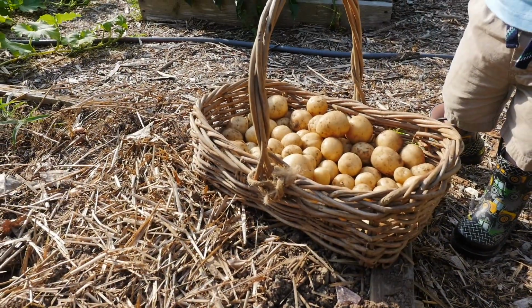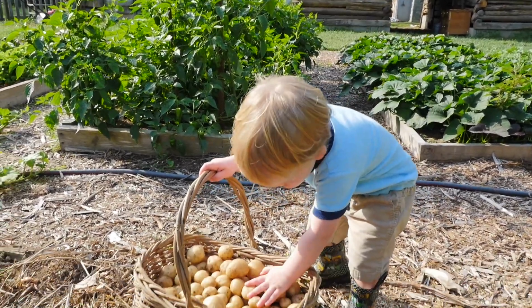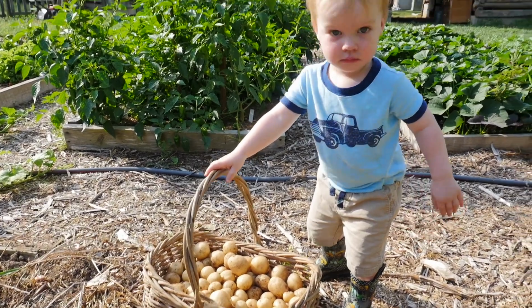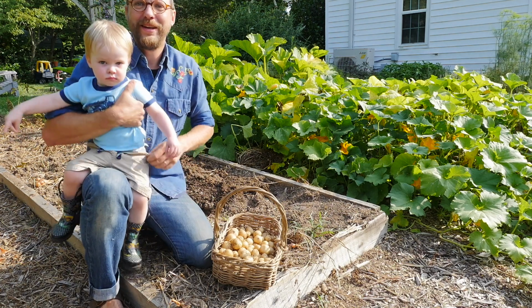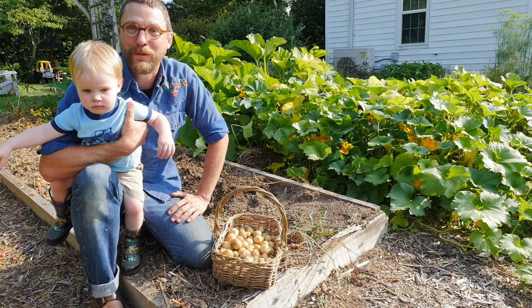Hey Oliver, check out these beautiful potatoes. Thanks so much for helping harvest, buddy. Hey everybody. Here's Oliver, who's been hanging out in the garden this morning. He's been helping me harvest some potatoes.